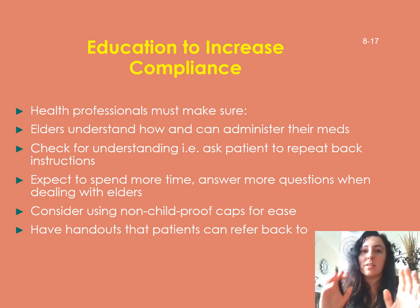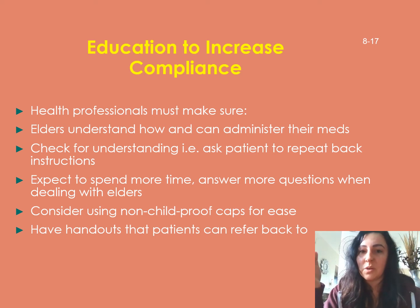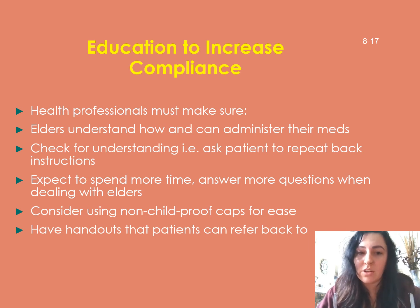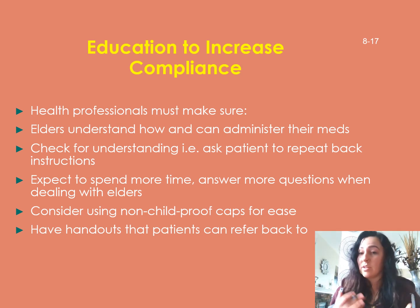So here, education to increase compliance. What can we do? Health professionals, you need to make sure that your older adult patient understands exactly how to administer their medications, and that they can administer their own medications. Check to make sure they understand the instructions. Sometimes it's good to ask them to repeat the instructions back to you.